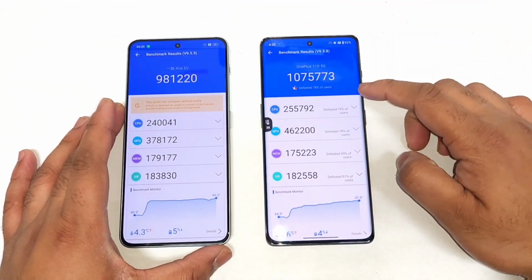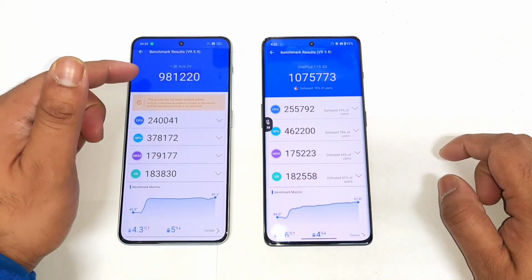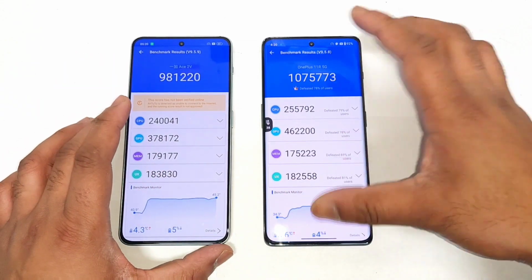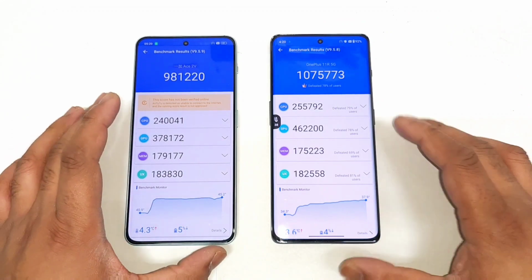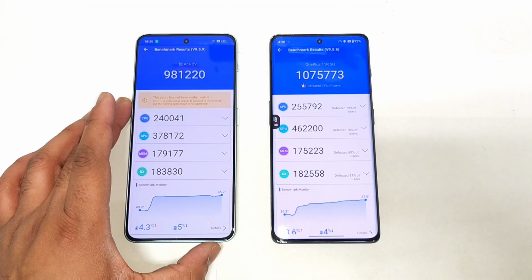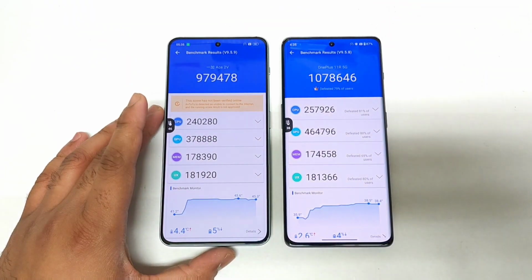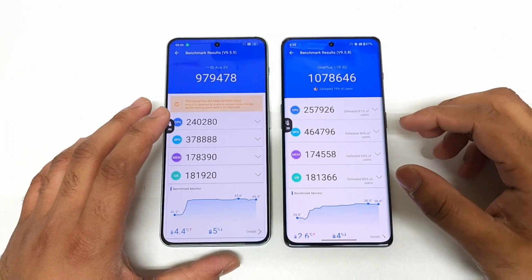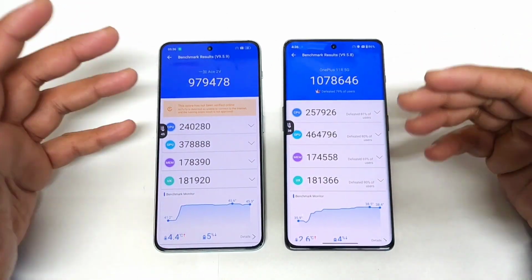These are the test results for the third benchmark test, and I'm taking the screenshot between these both phones. Let's continue with the fourth benchmark test between these both phones. Then I'll compare the benchmark scores at the end of the video. So this is round 4 of the benchmark test comparison, as you can see. These are the benchmark scores between these both phones after round 4 of testing. And let's do test 5 as well.